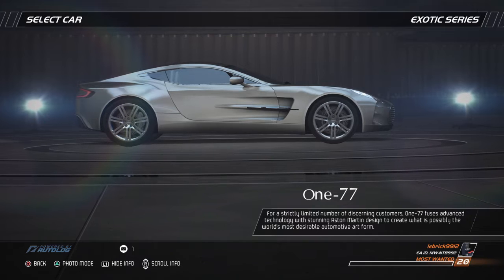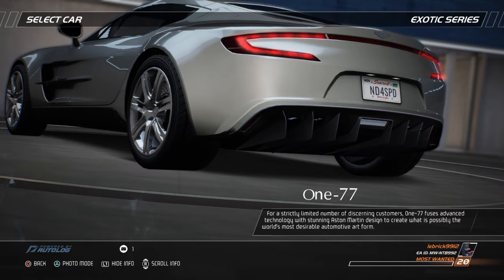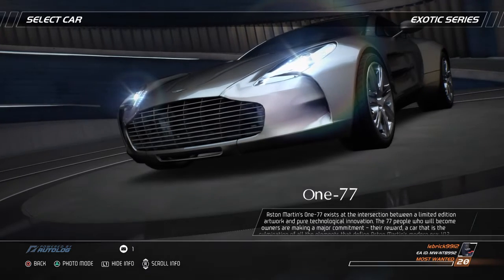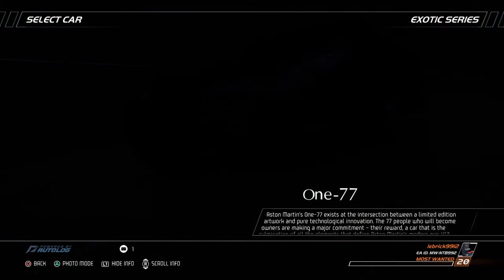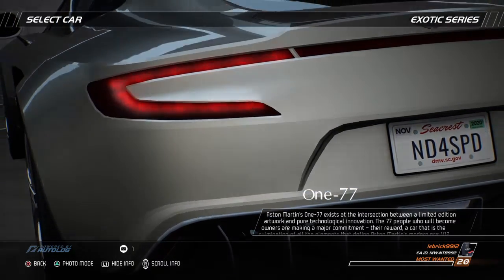For a strictly limited number of discerning customers, 177 fuses advanced technology with stunning Aston Martin design to create what is possibly the world's most desirable automotive art form. Aston Martin's 177 exists at the intersection between a limited edition artwork and pure technological innovation. The 77 people who will become owners are making a major commitment.